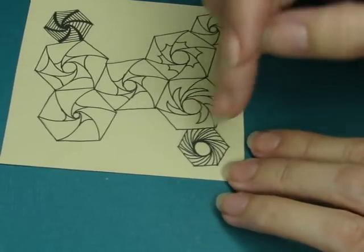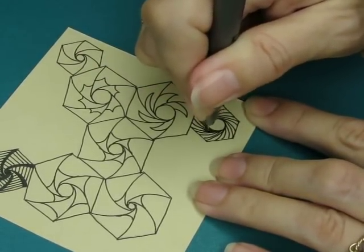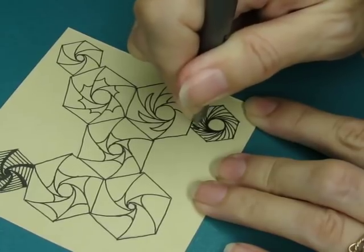I feel like this needs... Maybe I need to... striping in here.